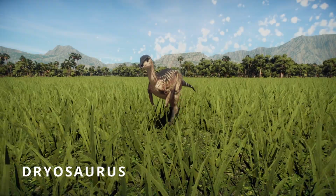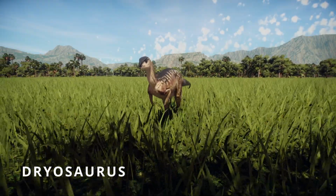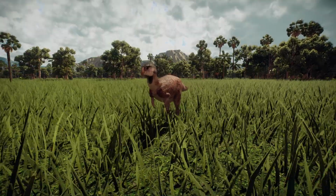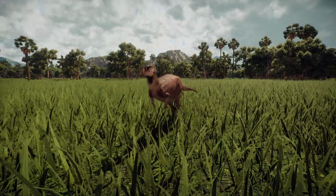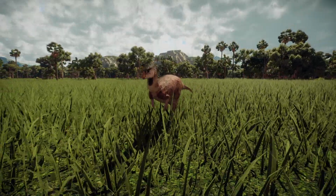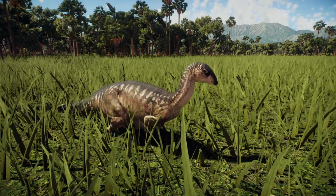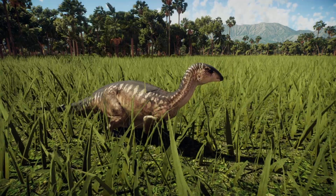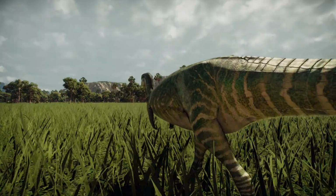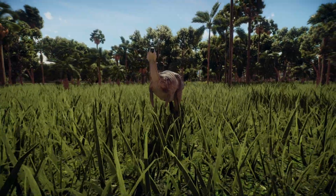A Dryosaurus. They originally inhabited forested areas of the late Jurassic, with their name literally translating to tree lizard. I wonder if they bark. Only juvenile specimens of these dinosaurs have been found in the fossil record, so I'm eager to see how much larger this one will get. Quite elegant, don't you think?